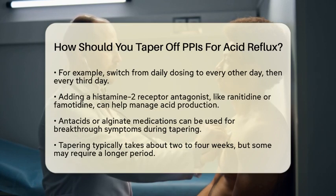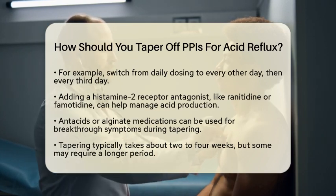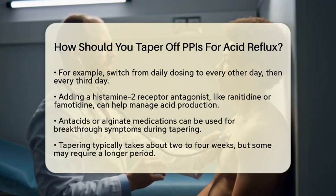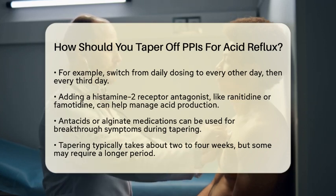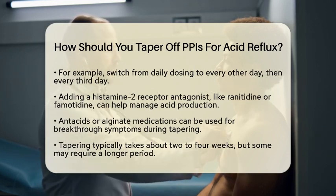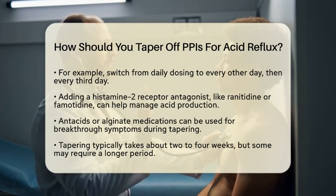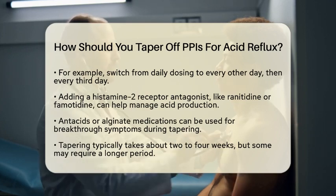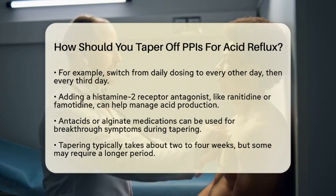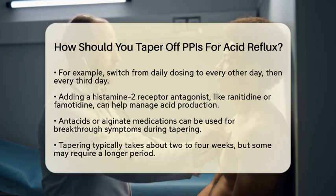During this tapering period, you can consider adding a histamine 2 receptor antagonist. Medications like ranitidine or famotidine can help control acid production and lessen rebound symptoms. Antacids or medications containing alginate can also be used as needed for breakthrough symptoms. Typically, tapering off proton pump inhibitors takes about 2 to 4 weeks. However, some individuals may need a longer period, depending on how their body responds.